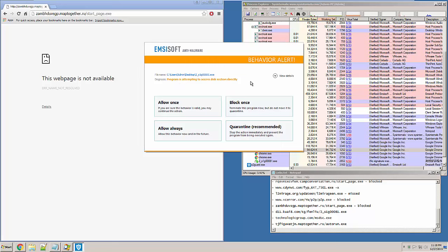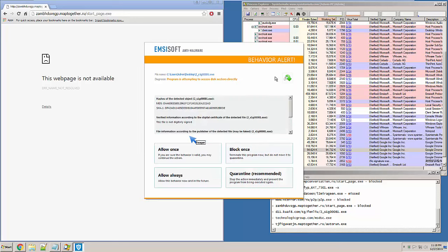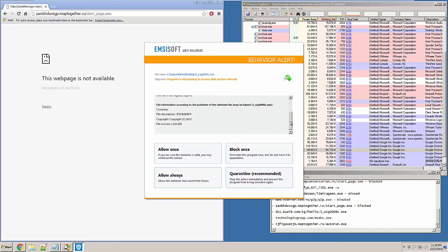Attempting to access disk sectors. So is that encrypting? It's either trying to repartition the hard drive, or it's trying to write to the master boot record. Do it. What is it trying to do? It's not digitally signed.